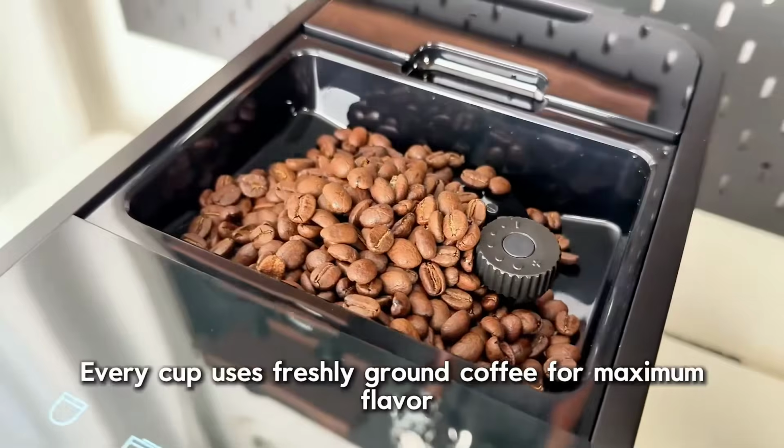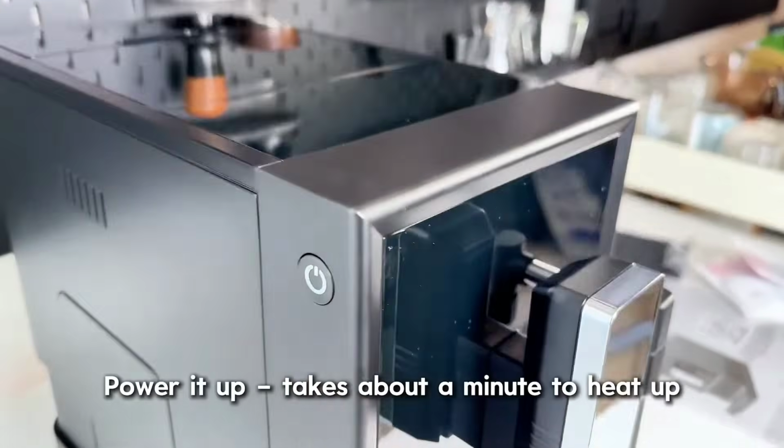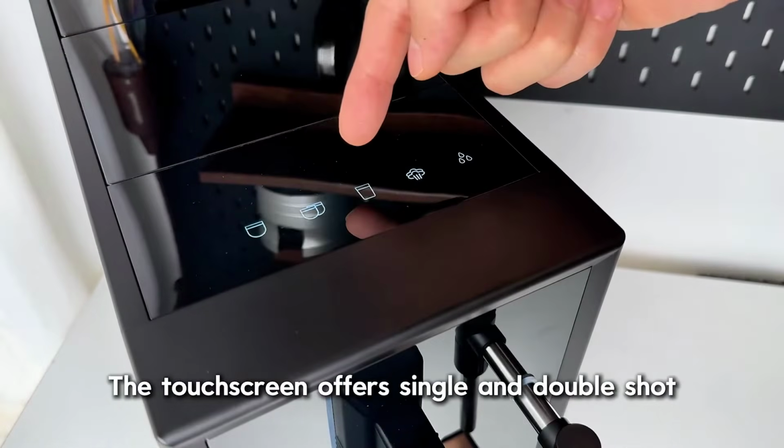It does great with milk drinks like lattes and cappuccinos, and the value is hard to beat if you're after a full bean-to-cup setup. The catch? Some corners are cut for the price.